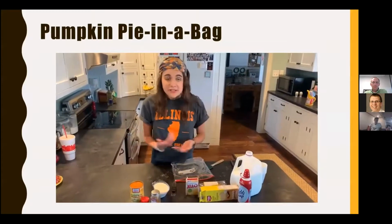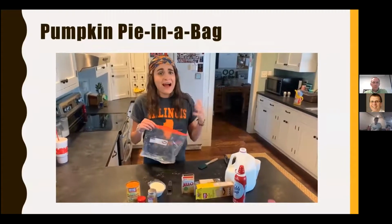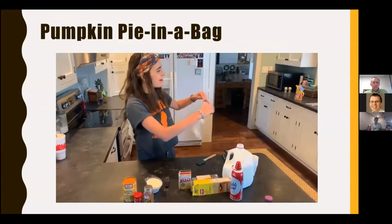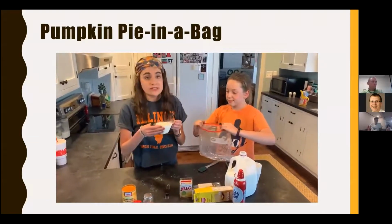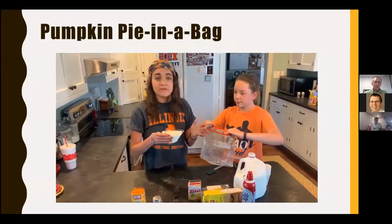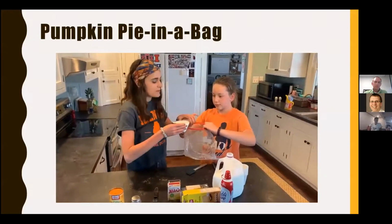Okay, so the first thing you're going to want to do is grab a gallon-sized Ziploc bag to dump in your milk and your pudding. And I'm going to get a little bit of help for this because it's really easy to spill your milk. So Caroline is going to come help me out. First things first, I measure up 1 1/3 cup of milk. Typically for a single batch that serves about 4 to 5 people, you're only going to pour in 2/3 cup, but I want to double the batch so that I can use all of my pumpkin.